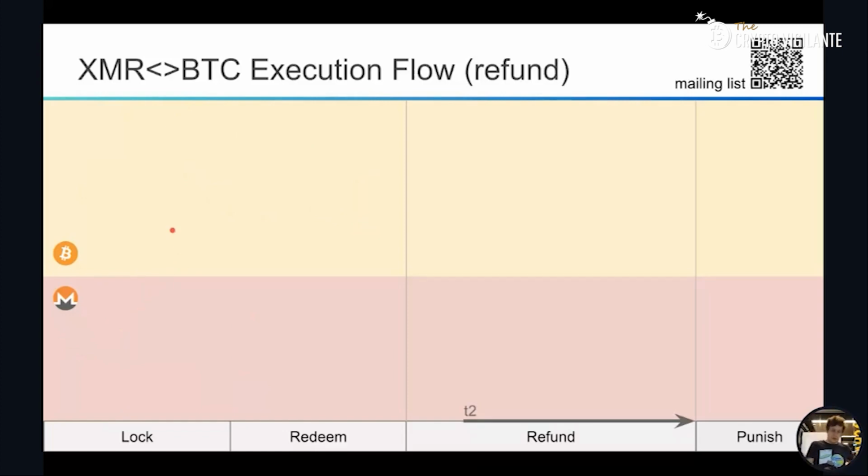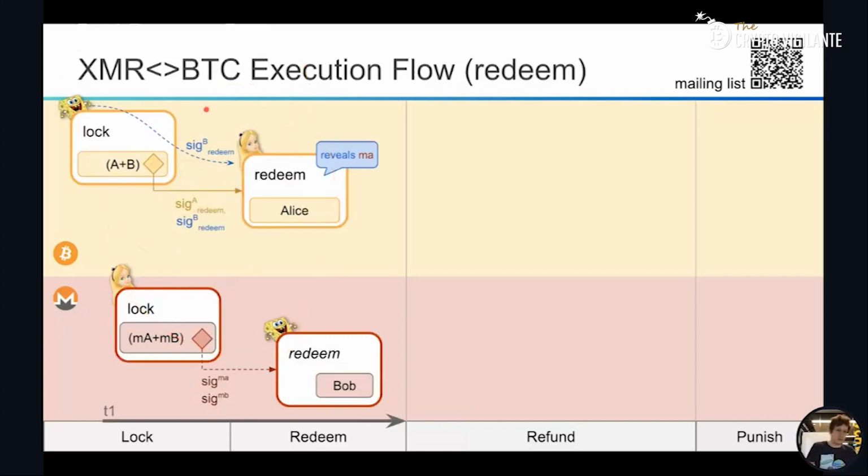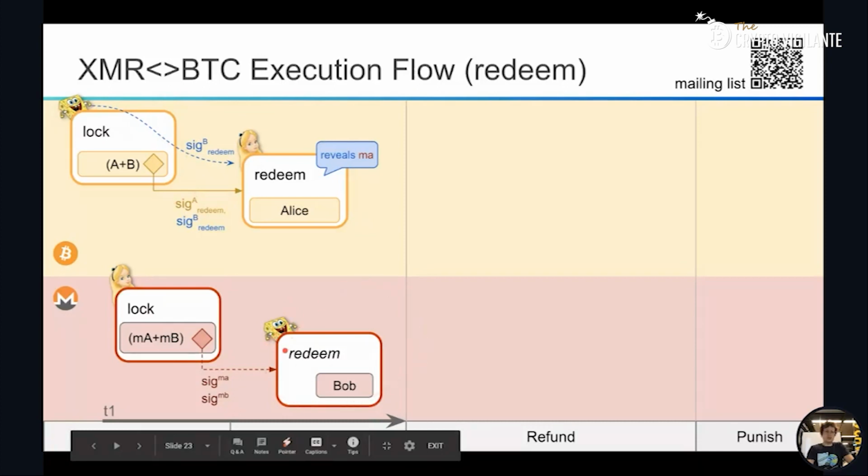Besides, like we talked about redeem, this is usually how it would be. So if you're a user, let's say we buy XMR, so we are in the role of Bob. Transaction fee wise, it would be like, okay, you have to publish this Bitcoin transaction, and that's it. Because this is paid by Alice, and you basically just claim the Monero.